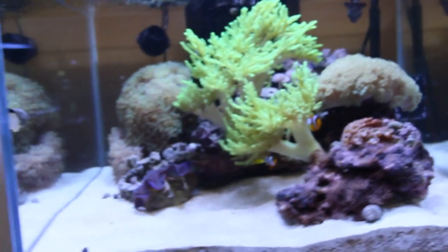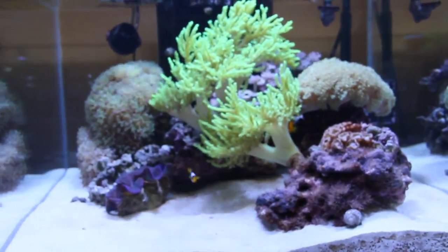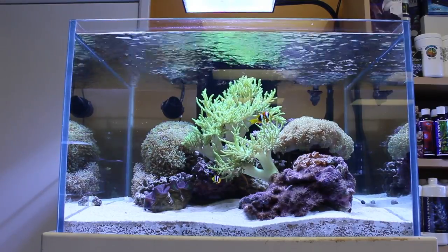This is a pretty old school tank, some Palau Nephthea, AKA Cinularia, with a pair of Vanuatu Clarkii clowns. There's a couple leopard wrasses in here too, but they're all asleep because it's like 6:30 or something like that right now.